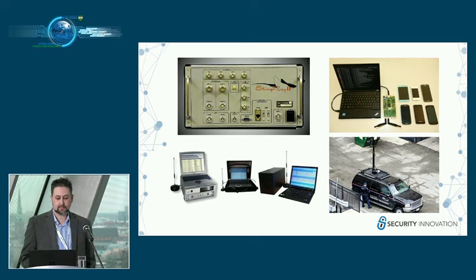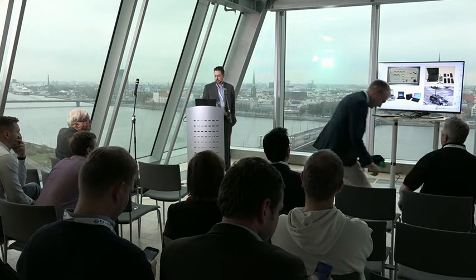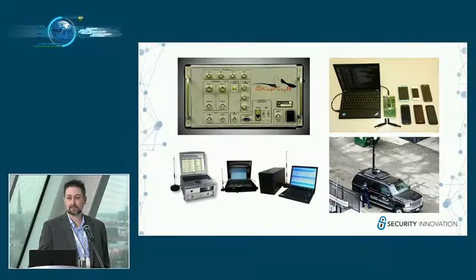This is what they look like. The one on the top left is the Harris Stingray, and they can come in different forms. You can see them in big police vehicles with antennas coming up them, or I'm convinced you could probably get them down to the size of a cell phone with a little work on your antenna drivers, or maybe a secondary antenna with your cell phone, and you might be able to build it into the cell phone in the future. The one in the top right, I'll talk about a little later, but it's basically a DIY kit that you can make your own, reasonably inexpensive.